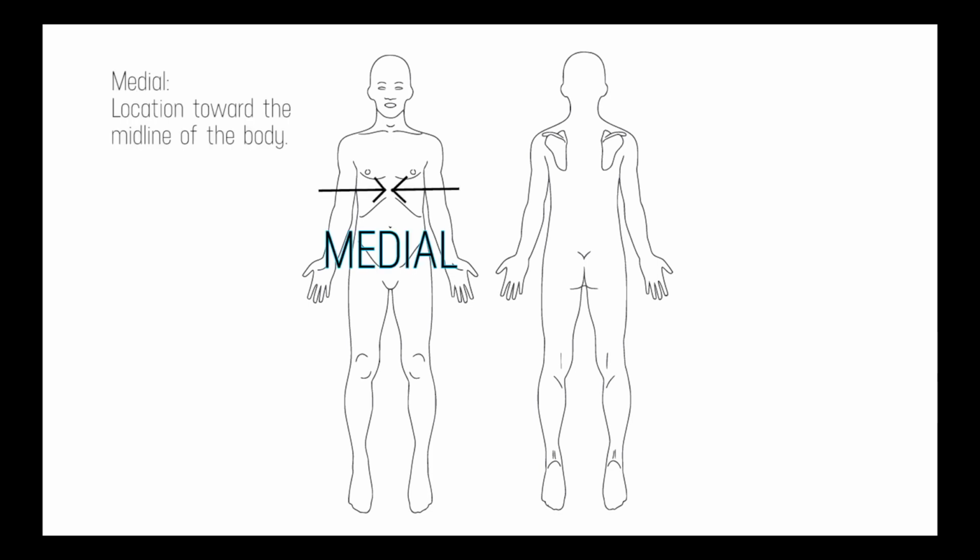The fifth term is medial, which means a bodily segment which is closer or moves towards the midline of the body. So we need to link medial with midline. Medial kind of sounds a bit like medal. And so I'm imagining someone with a medal around their neck.